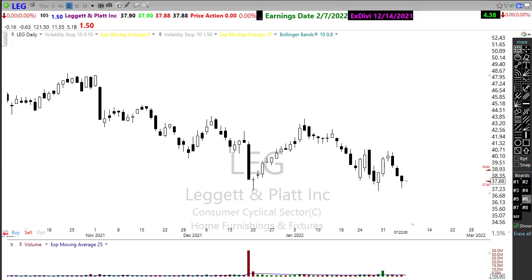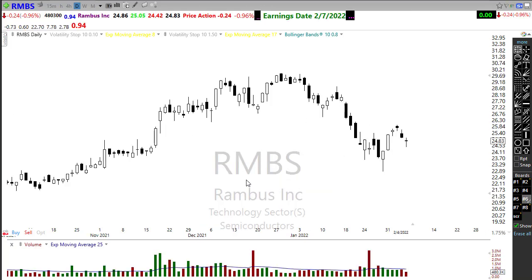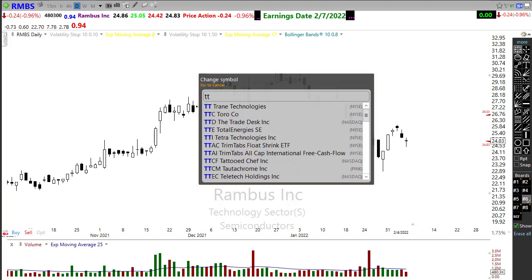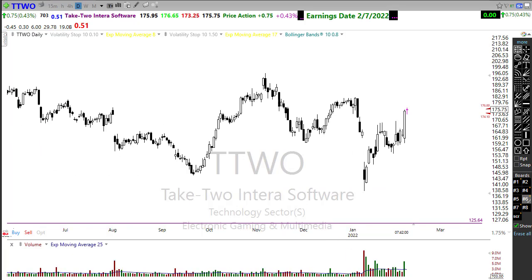We've got Rambus on the calendar here for this afternoon. We'll want to be paying attention to Rambus. It is in a downtrend. TTWO will also be reporting here today. Keep that one in mind as we watch Take-Two. Pushing in a downtrend here, but pushing that resistance level in the chart. See if it has that opportunity to press on through that in the chart.